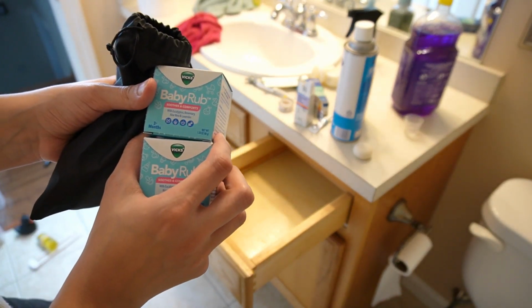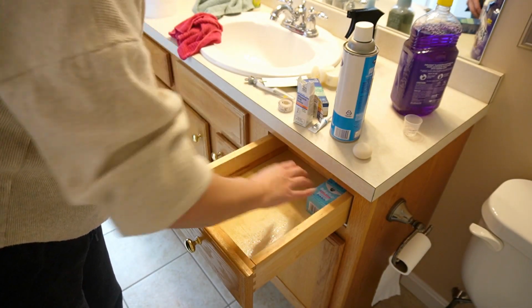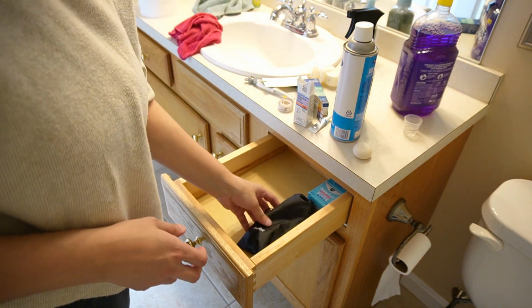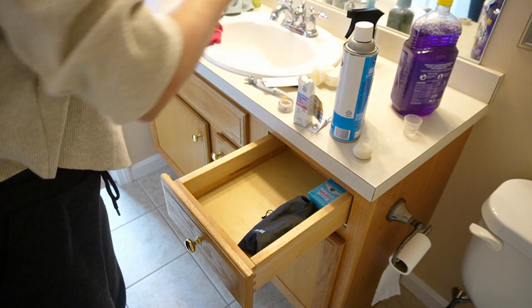It's eucalyptus, rosemary, aloe vera, and lavender. And this is something I grew up with. I grew up using Vicks and did just fine. It's still my go-to when I'm sick or when my husband's sick. So I'm basically just reorganizing this little cabinet. It's kind of like his sick cabinet.